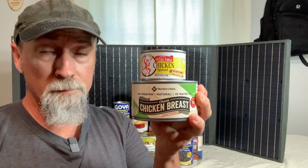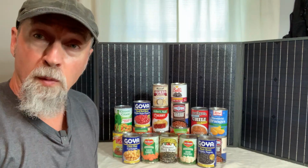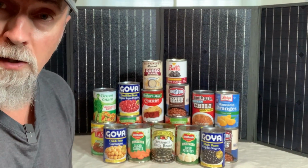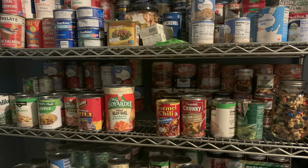Not all canned foods are created equal. Some are much better than others. And the same holds true for the canned foods from your local Dollar Tree. But which of the canned foods at the Dollar Tree are the best to put into long-term storage in your prepper pantry?